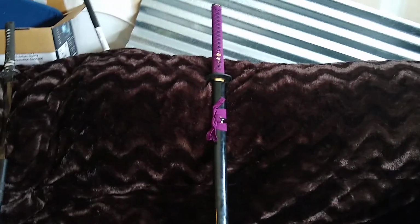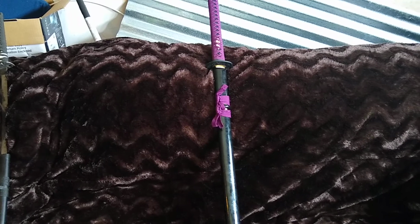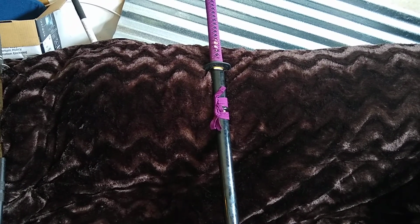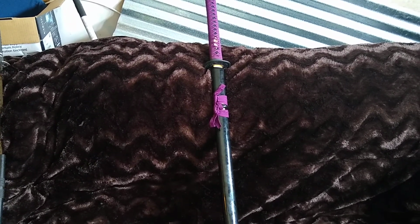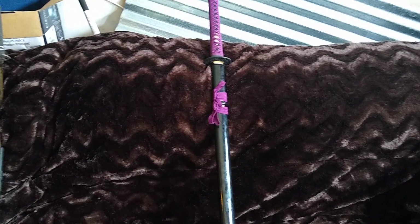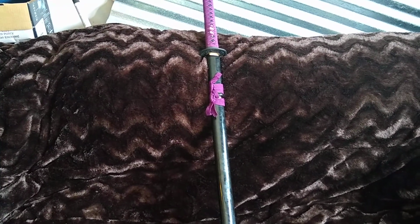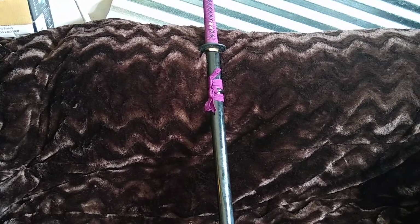Today I'm doing a review of the Katana. The Katana was developed around 1400 AD and was used all the way up until the 1870s. I believe it was '75 when feudal Japan disbanded the samurai and the social class.